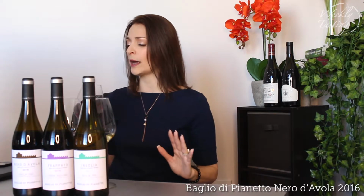This one also doesn't see any oak, so you're seeing the purity of the fruit of this wine. It's also quite juicy, but it's a little bit heartier than the Frappato. Like I said, if you like Merlot, you're going to like this wine. And what I like is that it doesn't have very high tannins. It's probably low to medium, so it's not as low as the Frappato, so you get a little bit more grip there, but it's also more dense in its characteristics as well.